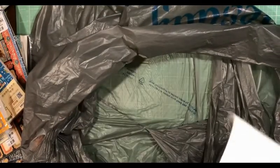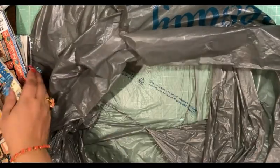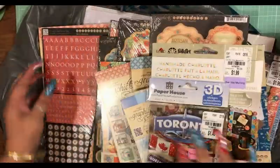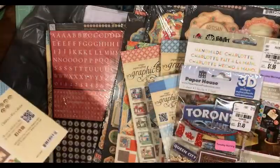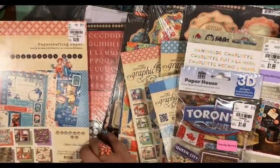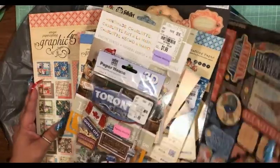And that's it. We spent a total of $49 at Tuesday Morning for something that would be a couple hundred. Just two of these pads would be $48, because they're regularly $24. So we got two of these plus more. So run on over to your Tuesday Morning. Grab your first ever Graphic 45 paper. I'm really glad I did.